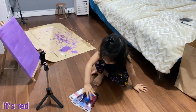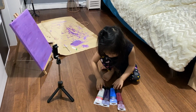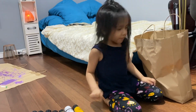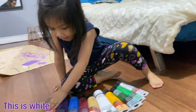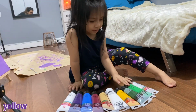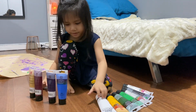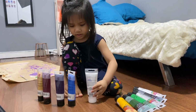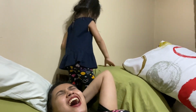What colors are those? It's red. Red, yes. And then? And this is blue. Purple. Purple and? White. Are there any other colors? Tell me the colors. Red. Okay. Oh, there's a lot of colors. This is white and purple, blue, red, and what is this? Gold. Gold and white, yellow, and this is silver.